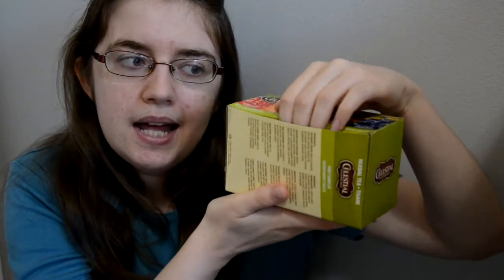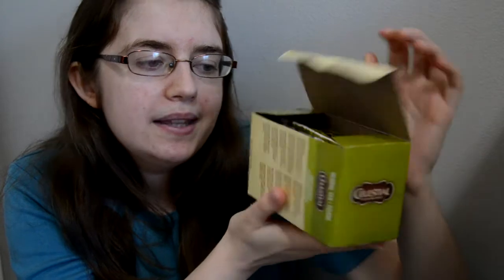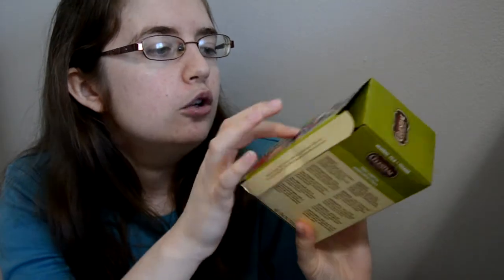And the box has nothing like that. And it's fairly green all over. A green box. It says here, at Celestial Seasonings brand, more than 70 different fruits are represented in our flavorful teas.